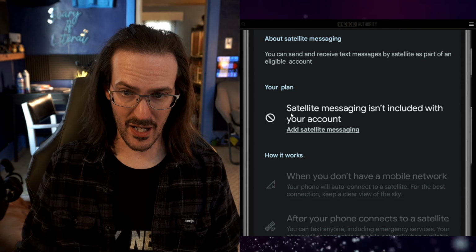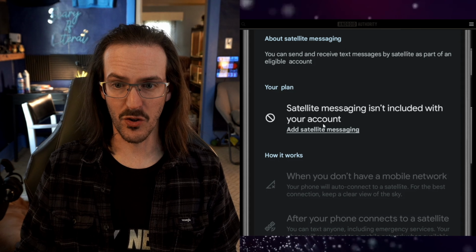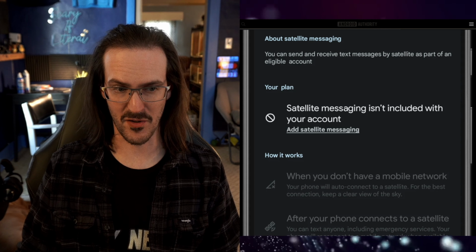Now, it is worth pointing out, though, this message here, satellite messaging isn't included with your account, add satellite messaging. So what this is indicating is that this isn't just something everyone's going to have. This is a feature that your carrier will have to support and you will then have to have on your account.